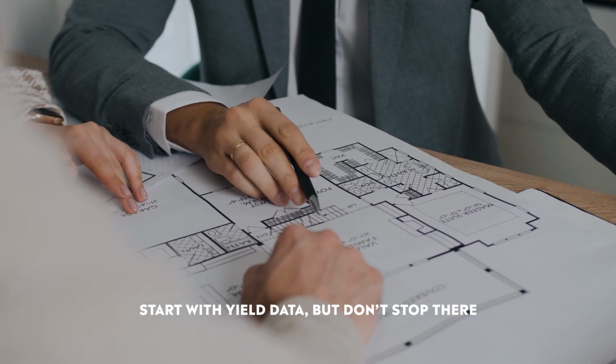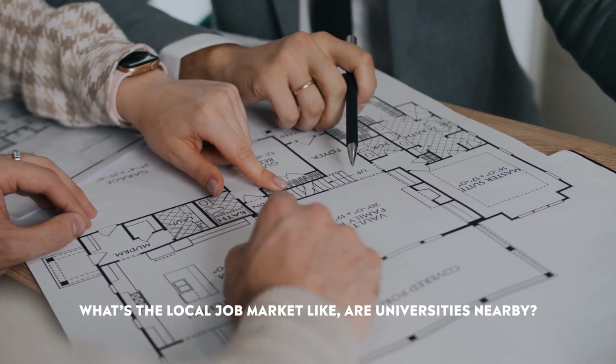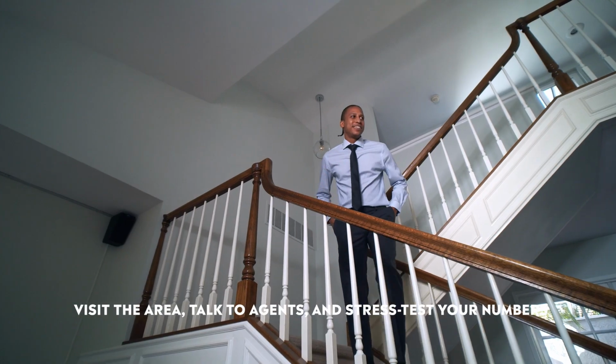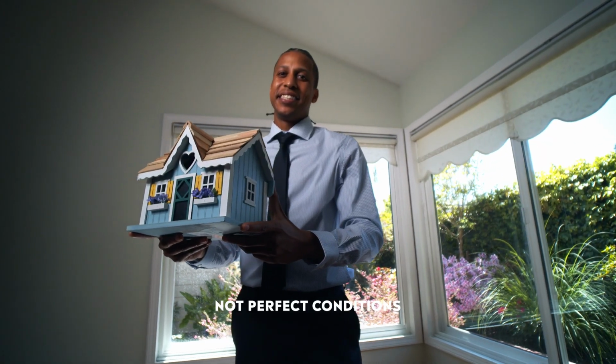Start with yield data, but don't stop there. Check demand. Who's renting? What's the local job market like? Are universities nearby? Visit the area, talk to agents, and stress test your numbers. A solid buy-to-let works on conservative assumptions, not perfect conditions.